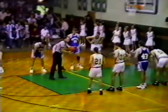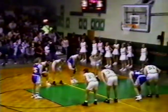Looks like he lost a tooth or something. Brad shoots at the line. First shot is good. 7-point Spartan lead, 36-29, with 43 seconds left in the first half. And his second shot is also good. 37-29. Flucky quickly the other way.